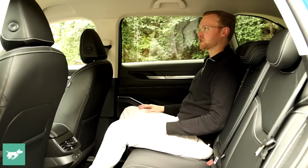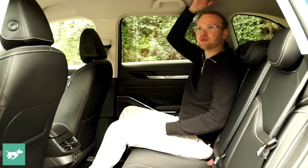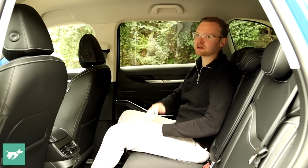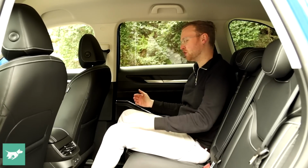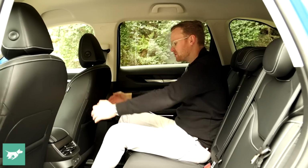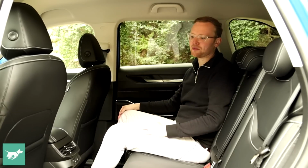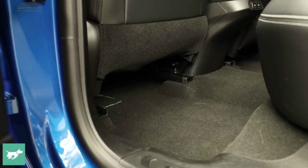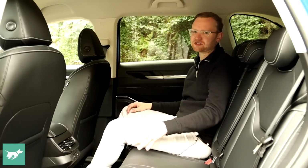So for myself at 6 foot, you can see I've got heaps of room. Headroom, no issue at all. The mid-spec Lux doesn't have a sunroof, but there's so much space up there that even if you had the Ultra, it'd be fine. Leg room behind my own driving position, plentiful, lots of toe room. And again, we've got almost a completely flat floor in the H6, so using this middle seat is actually going to be possible.